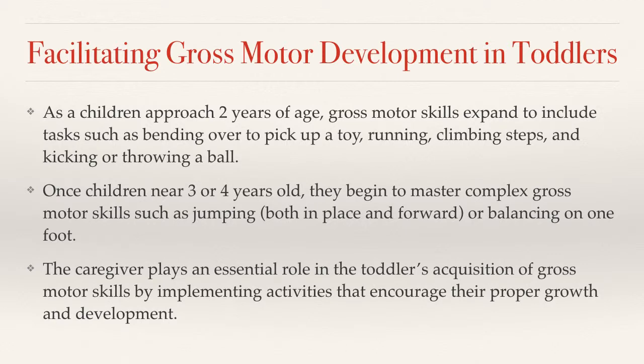Facilitating gross motor development in infants and toddlers. As children approach 2 years of age, gross motor skills expand to include tasks such as bending over to pick up a toy, running, climbing steps, and kicking and throwing a ball. Once children near 3 or 4 years old, they begin to master complex gross motor skills such as jumping, both in place and forward, or balancing on one foot. The caregiver plays an essential role in the toddler's acquisition of gross motor skills by implementing activities that encourage their proper growth and development.